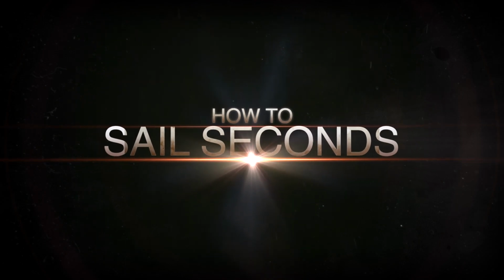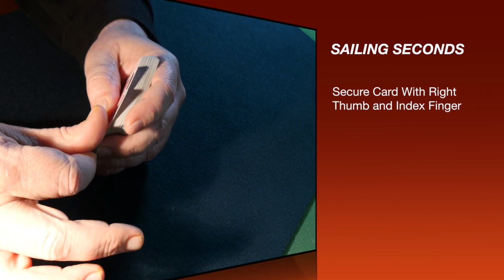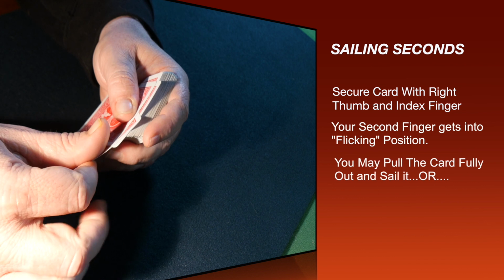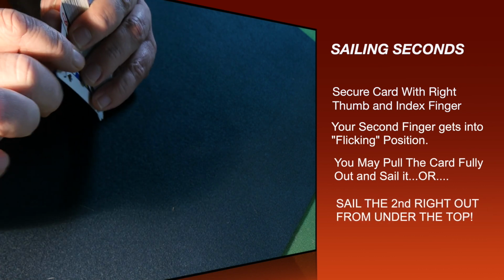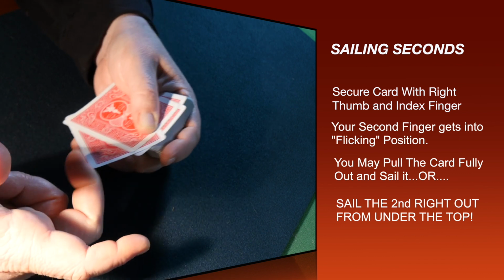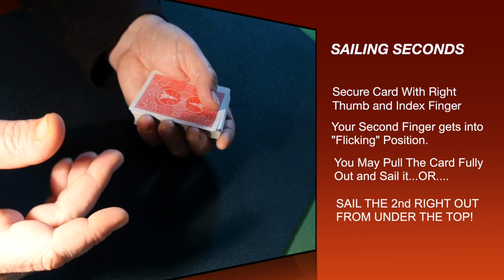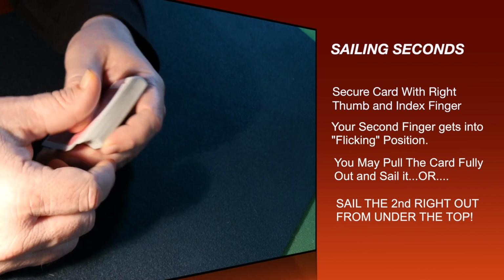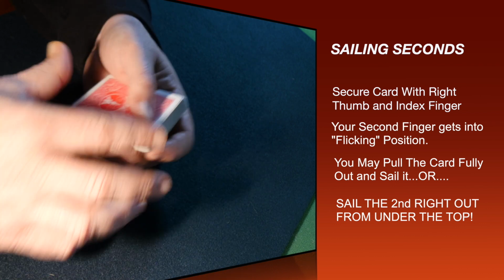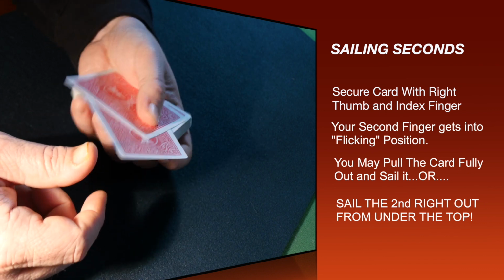And now it's time to learn how to sail seconds. This time, you brace the bottom of the second card with the first finger, and your second finger gets into flicking position on the side of the card. Okay, you can either pull the card out and sail it, or you can start the sail from right there before the card is even taken fully out.